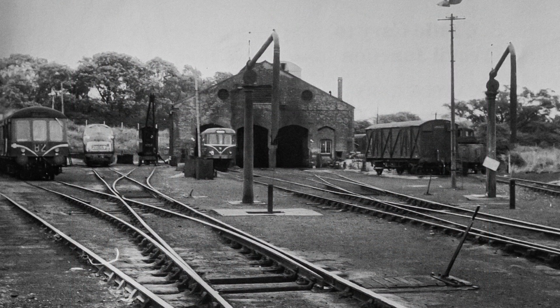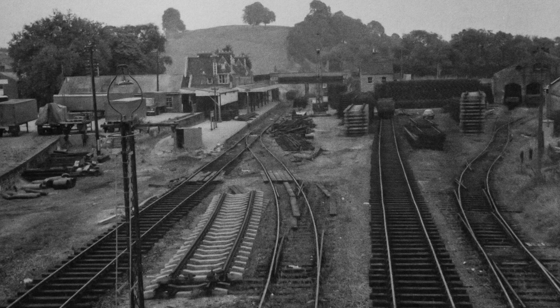The very last train to leave the station, freight for Westlands, was on the 6th of May 1968. This image, taken in September of 1969, shows the site was used for reception of unused tracks and materials lifted during the dismantling of the Castle Cary to Dorchester route.